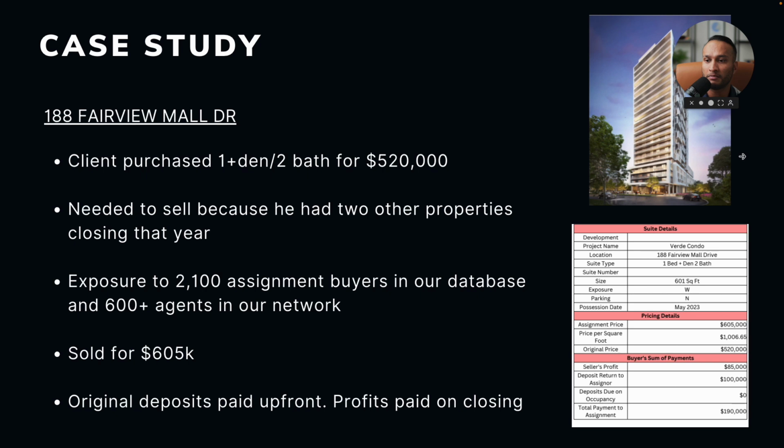So, we got the exposure of this property through our network and database to 2,100 assignment buyers, including 600 agents in our network. We ended up selling this for $605,000. The original deposits we negotiated to be paid up front, and profits we negotiated to be paid on final closing, which basically ended up getting our seller about $85,000 in profit.